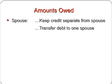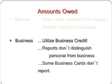I always tell people keep your credit separate from your spouse. If you ever need to, you can transfer all your debt to one spouse and get a credit increase because your debt disappeared. Plus, it just gives you more purchasing power than if you have everything joint. You can still treat everything as if it were joint, but keep it separate. It's going to help you in the long run. Just trust me on this one here.